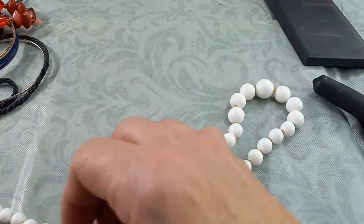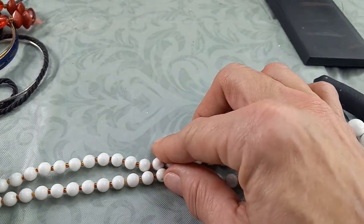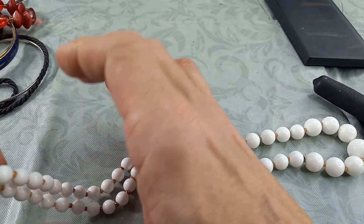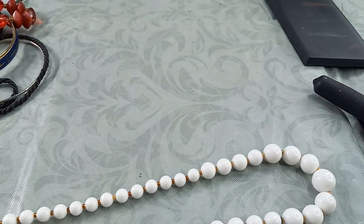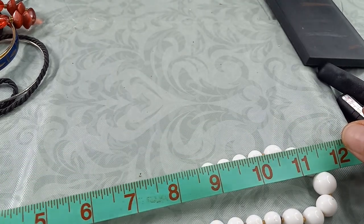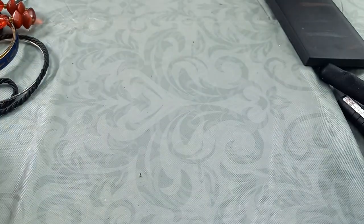Okay. Then we have a vintage white beaded graduated necklace with... These are more of a brass tone. They're kind of different color spacers there, you can see. These are lighter and they are more bronze. Very nice vintage piece. It measures in at 11.5 inches. No maker's mark. Let's do those for 5.